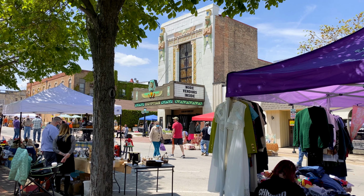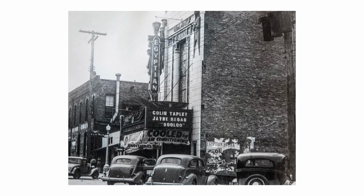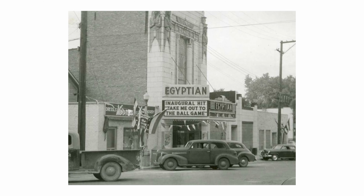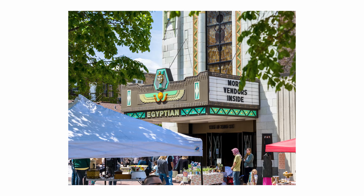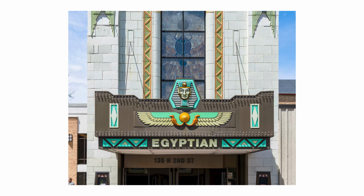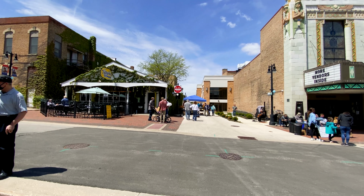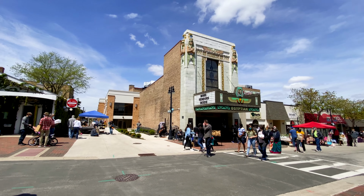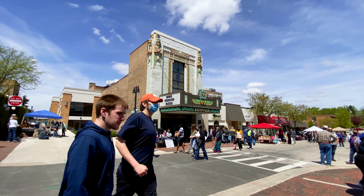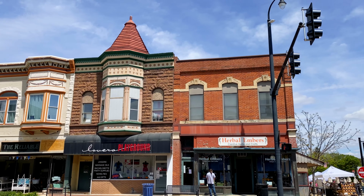This is the Egyptian Theater in Dekalb, and apparently the discovery of King Tut's tomb in the 1920s set off an Egyptian influence through architecture, and this was one of the products of it, completed in 1929. It's one of the 5 Egyptian theaters remaining on the eastern side of the country. There was a downtown fair going on the day we visited, and downtown was pretty active with people. We grabbed lunch at a local place on a patio, and have nothing but good things to say about downtown Dekalb and our visit.